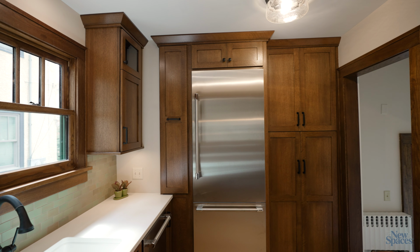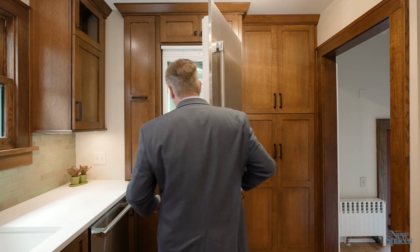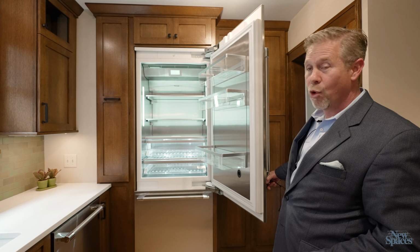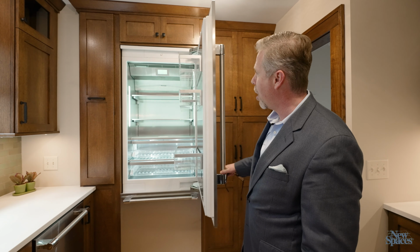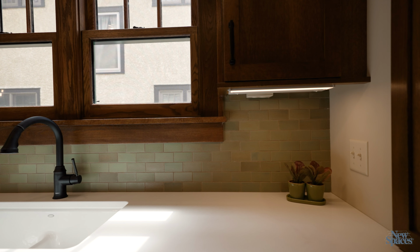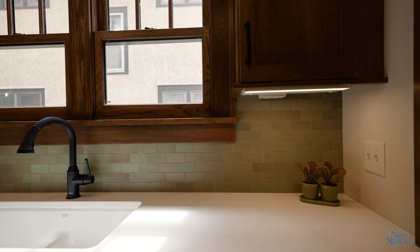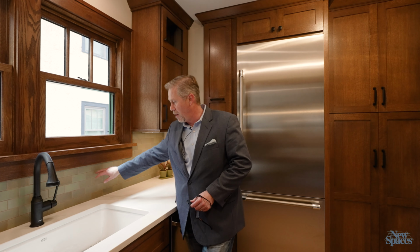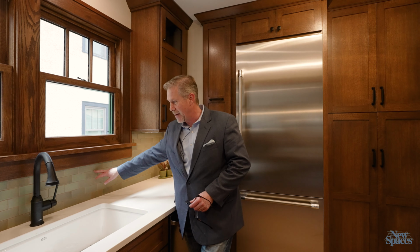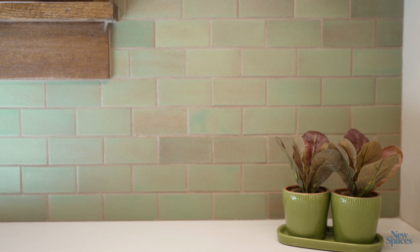The appliance package in this home is a Thermador fridge, extremely roomy and can house everything that this family needs to house in it. Another feature which is kind of fun and also a custom piece of the design is our backsplash. This is a handmade custom tile, a local producer here in the Twin Cities. And it brings the color green that Melanie absolutely loved and wanted to honor in this project as well.